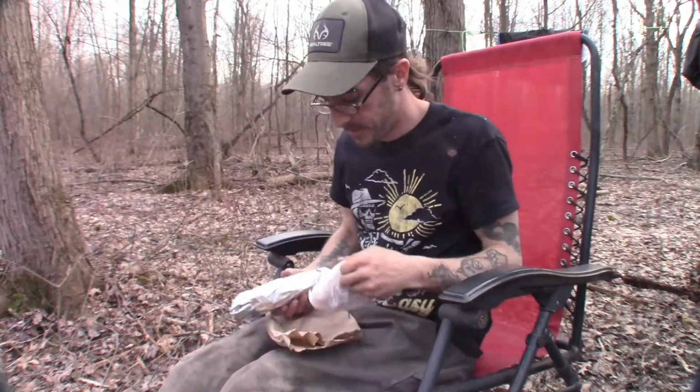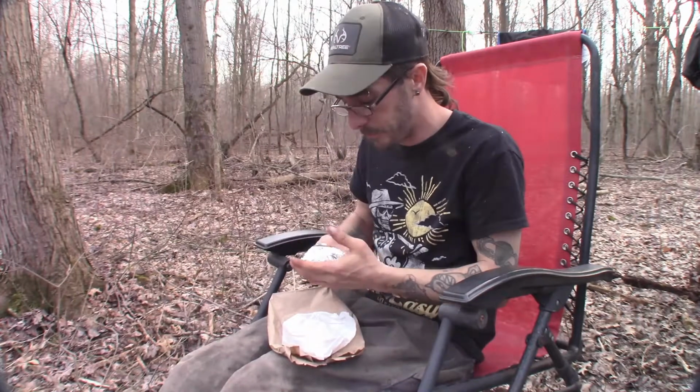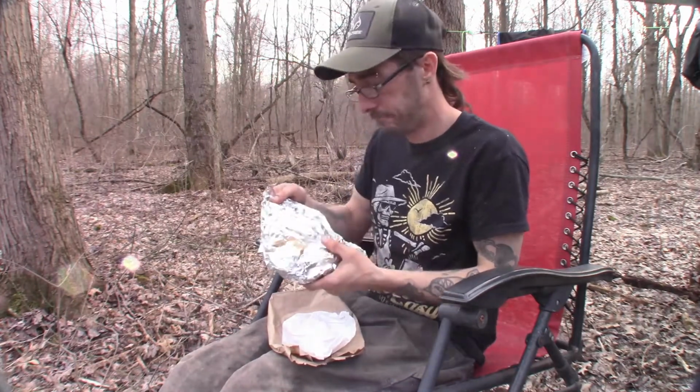Some deep fried cheese curds. That's what's for dinner tonight. I didn't feel like cooking. Don't care.